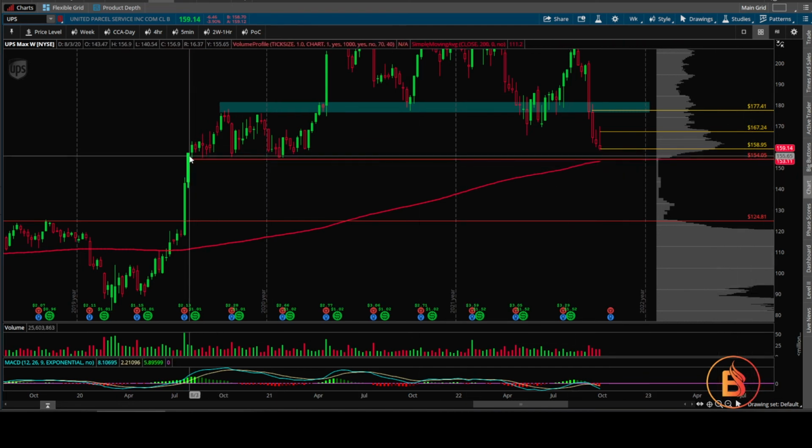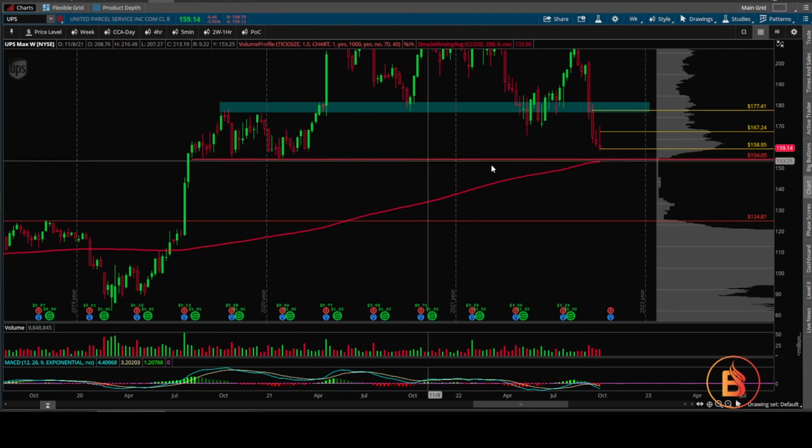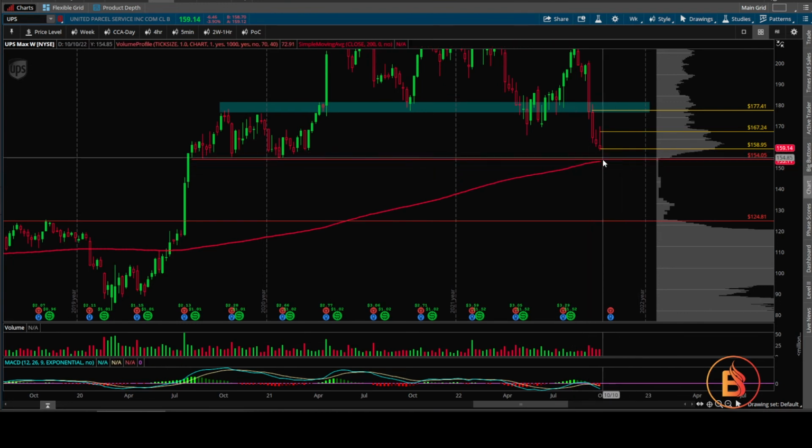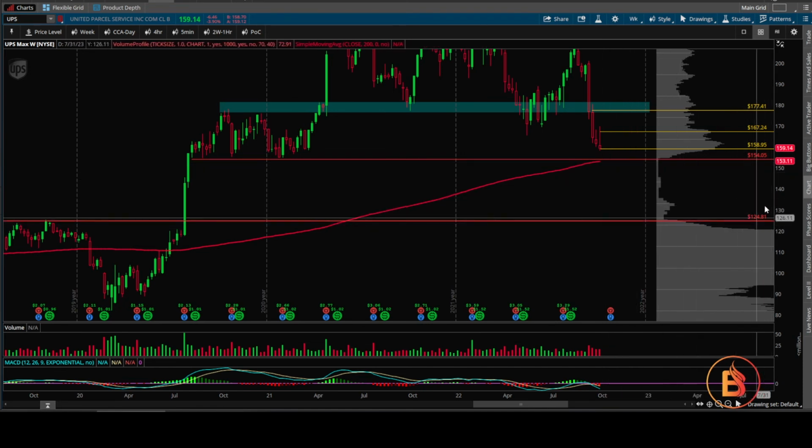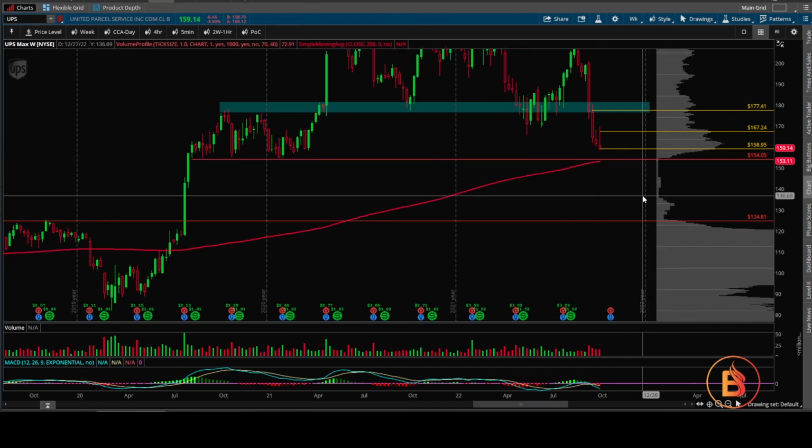So what I'll be doing is watching this very strong support level where you can see it touch several times in the past. But if it breaks through here and gets through the 200-week moving average, it could easily fall, in my opinion, all the way down to $125. So this is what I'm going to be watching.